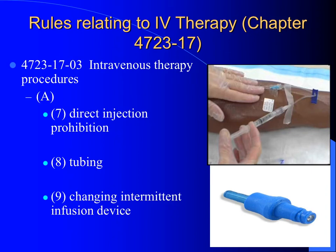The LPN is also prohibited from changing tubing on an arterial line or central line, but the law does allow the LPN to change the tubing on a peripheral line. There is also a prohibition for the LPN from changing an intermittent infusion device, but this law also allows the LPN to change the device if the tip of the catheter terminates in a peripheral vein.